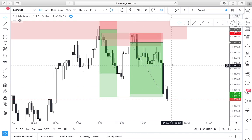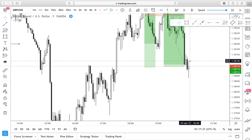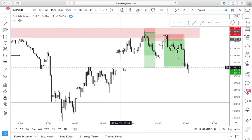So what happened? We reacted off here, but I didn't want to buy from here. This is too high in the range. Look at this strong push up over here. This is too high in the range, so why would I want to buy from here?